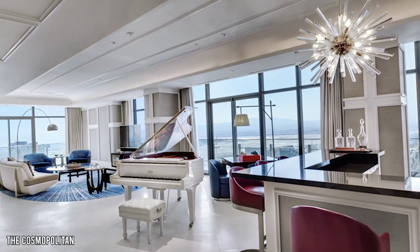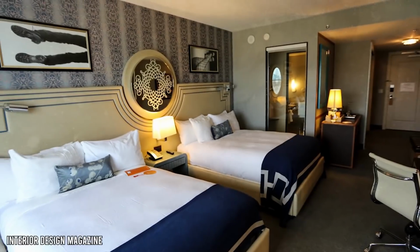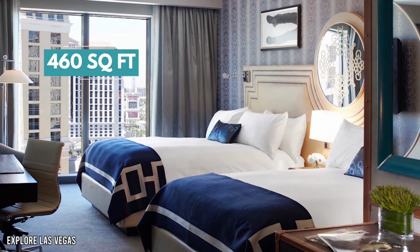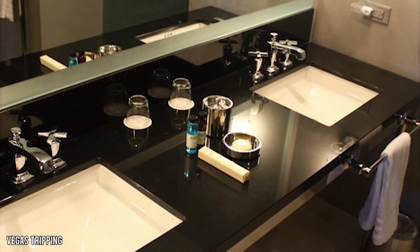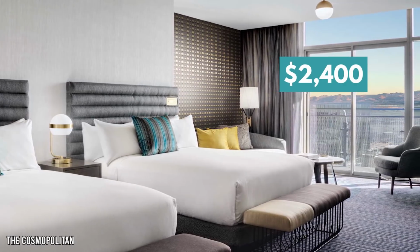Another perk of being a high roller is that the Boulevard penthouse is said to be free to them during their stay. Speaking of rooms, the cheapest at the Cosmopolitan is the City Room. With 460 square feet, the room features 2 queen-size beds and a small sitting area in the corner. The decadent bathroom has 2 sinks to go with its marble flooring. For a week, this room, for one person, can cost up to $2,400, depending on the season.